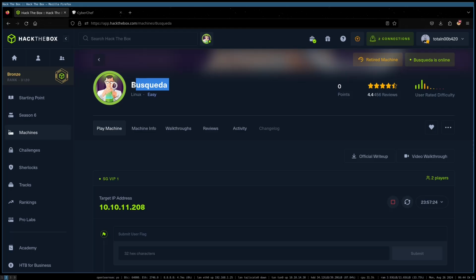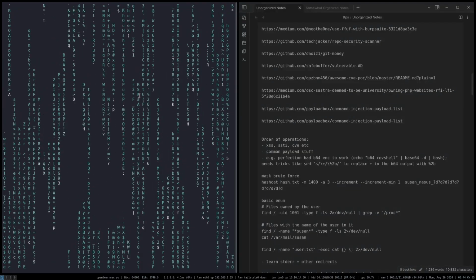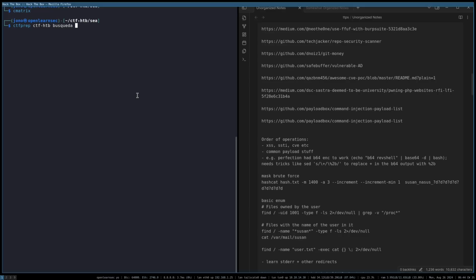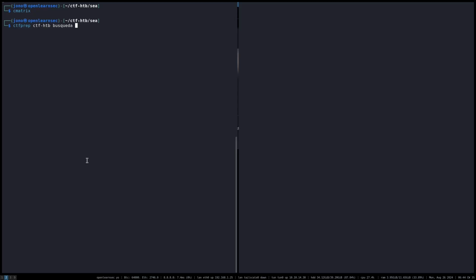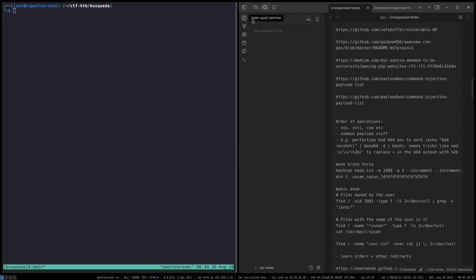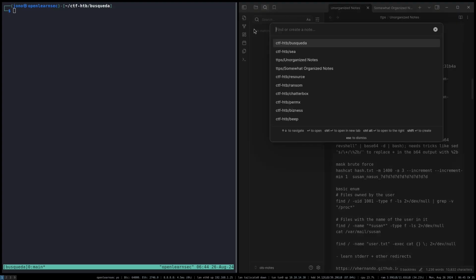Busqueda. Not quite sure how to pronounce that, but anyway, we've just launched it, so let's get started. We'll do our setup as always, CTF prep, and it's going to be the name of the box, which is that. Let's make it lowercase and grab the IP address. There it is, and that sets up my tmux environment, etc. Now also create my notes.